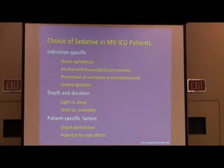And then again, for anybody who's having a rotation or a residency here, I say that medicine is never black and white, there's always a lot of gray. So I like to recommend sedative choice based on the patient's situation. Status epilepticus, obviously first line is benzo, or even propofol. Alcohol withdrawal and delirium tremens, first line again, benzos. Prevention of ventilator-associated trauma in patients with ARDS, or again, severe agitation. They can all be different scenarios based on the specific patient population. What type of comorbidities do they have? What type of renal or liver failure do they have, et cetera.